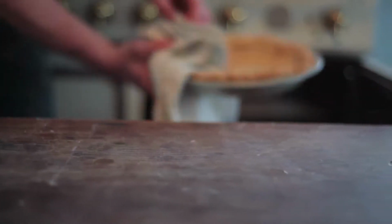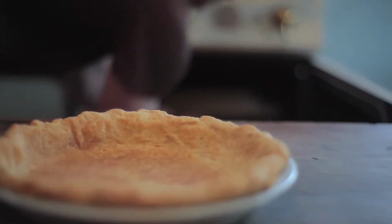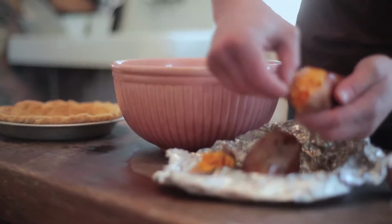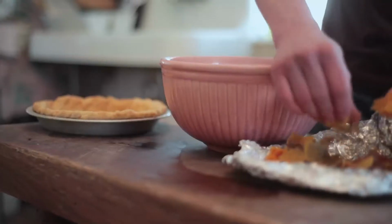So our pie crust is golden brown now. It's time to come out of the oven. And these sweet potatoes are ready too. I'm just gonna take them out of their aluminum foil package and just peel the skins right off. I'll put these in a bowl, and then I'll take a potato masher and just mash them up.